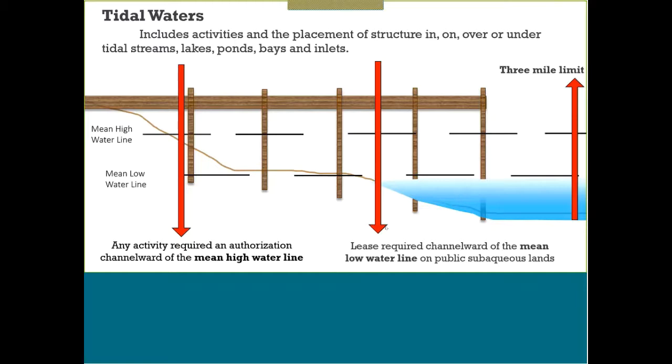And if you're not sure of what type of permit you need, feel free to contact us. That's what we're there for. And the other difference I also want to point out with the lease is that they are actually renewed every 10 years, versus some of our other permits where they don't need to be renewed. They're just a one-time authorization. And then this image also shows our 3-mile jurisdictional limit line in coastline areas, but that differs slightly in the Delaware River and Bay.